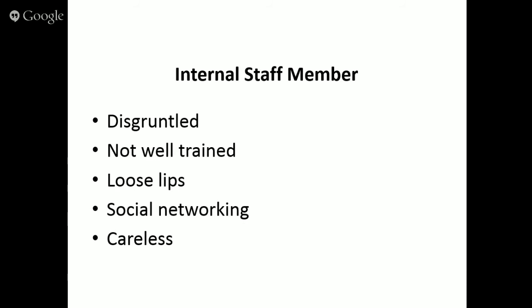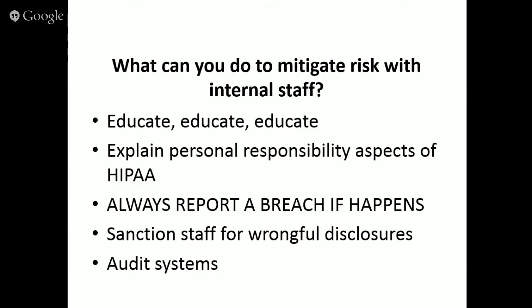Your internal staff is your number one risk. Number one risk. You've got to make sure and hire good people, because they are your highest risk with any business from any kind of security. What can you do to mitigate risks with your internal staff?